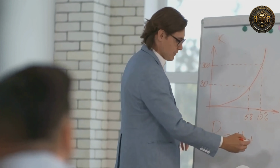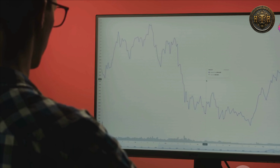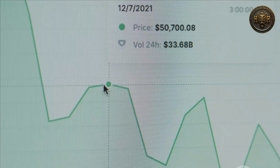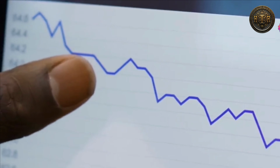So, how does the Sahm Rule actually work? Let's break it down step by step. It looks at the 3-month average unemployment rate, which is a more stable measure compared to monthly fluctuations. If this average rises by half a percentage point or more from its lowest point in the past year, the Sahm Rule flashes a warning signal.